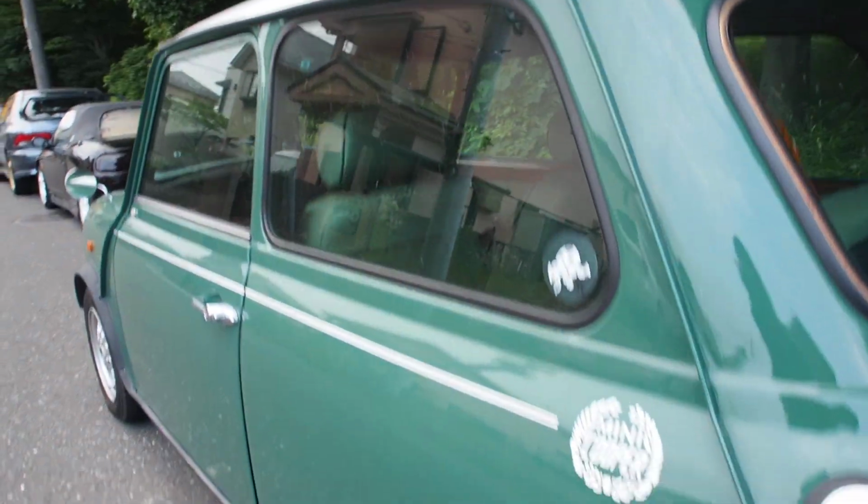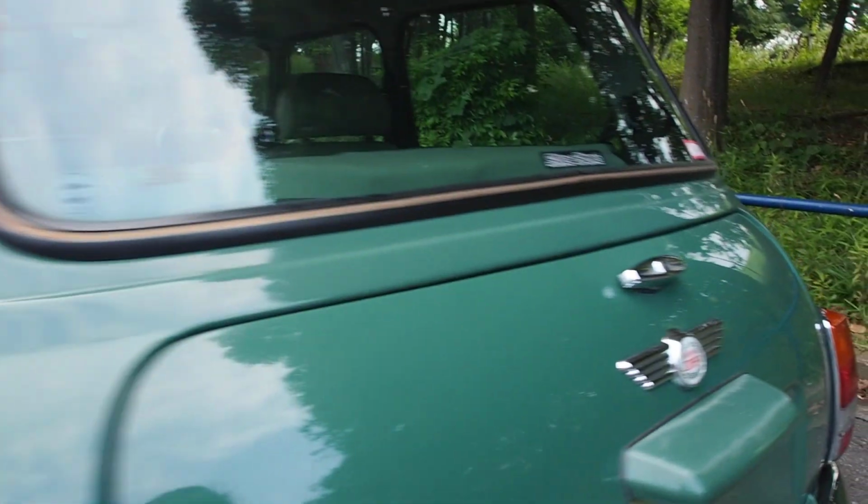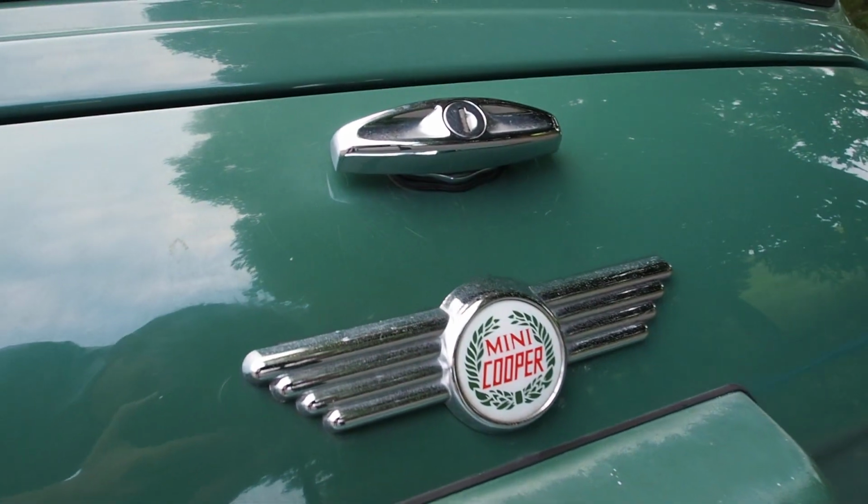Okay, here's the Cooper stripes. Lets people know that you're cool. And the back one says Mini Cooper with a wreath around it. Good looking badge there.